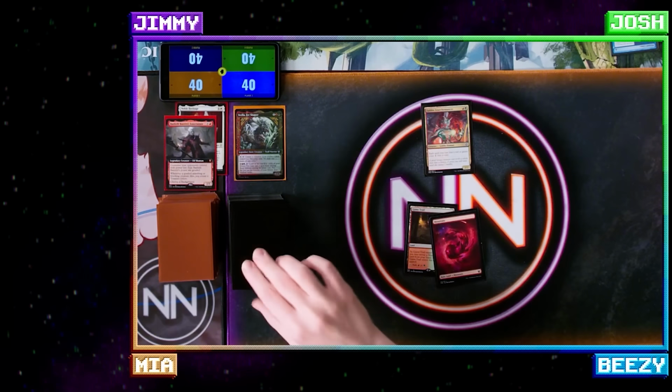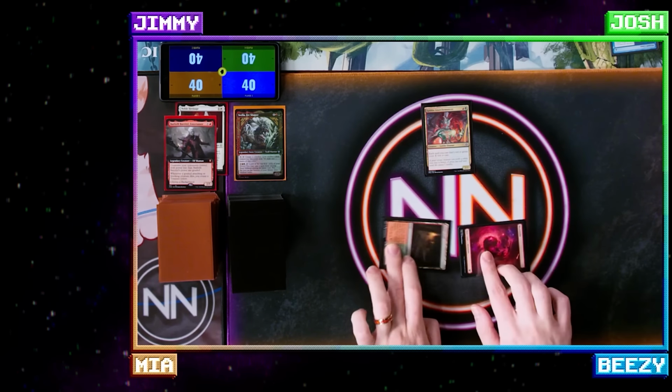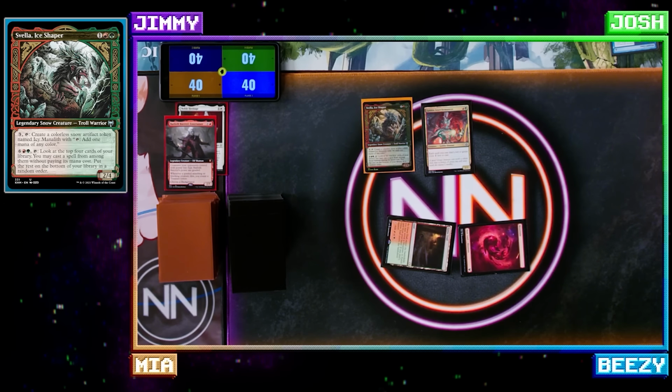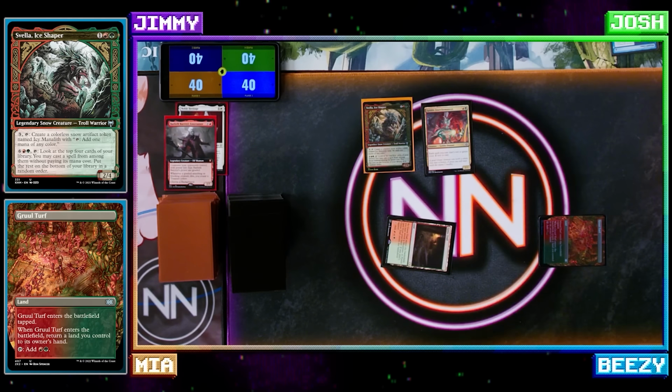Whoa. Wait, untap, draw. And then I'm going to use the Anarchomancer to cast Svella for just 2 mana. Hooray. Pretty good. I'm also going to play a bounce land. I'm going to play Gruul Turf and bounce my mountain. That's a pretty Gruul Turf. Thank you so much. And I will pass turn.